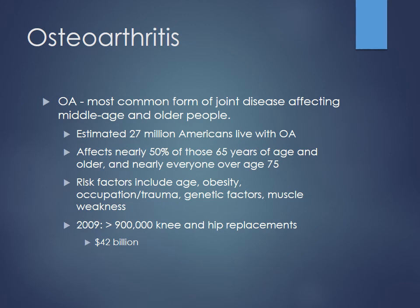Did anyone know any particular tox issues that come about from some of these joint replacements? Heavy metals, yeah. Which ones? Like Iron Maiden or Metallica?